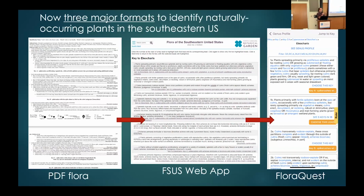That's one option. There's different advantages to it. It's just there. You don't have to rely on any sort of technology other than just the screen. You could print it out if you wanted to, or portions of it that are of interest. Then there's the EFSA's web app. That has all the same information in the PDF Flora, but you're using a website to interact with it and an internet connection if you have that.